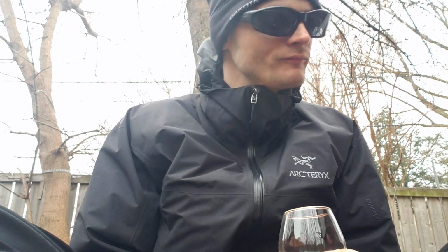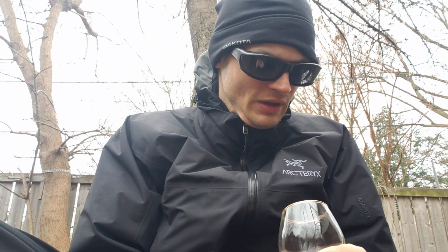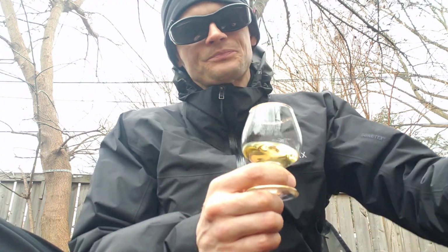At about 43%, you wouldn't expect it to be very dry at all. It could stand to be a little bit more dry. 46, 47% would kick it up and bring the dryness out, and the texture of the sweetness on the finish wouldn't be so bad. That sort of goopy texture you get from sweet stuff on the finish wouldn't be so bad.